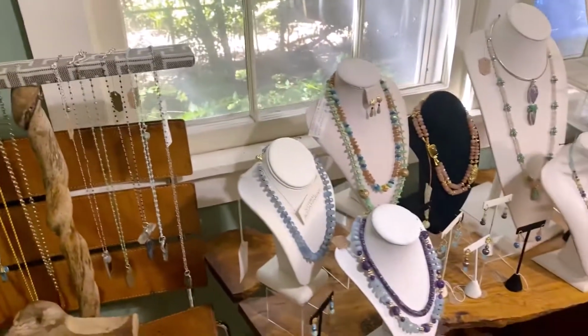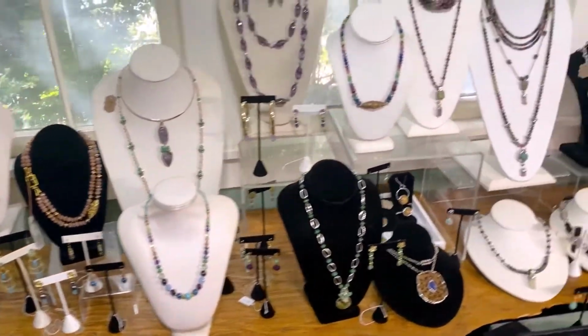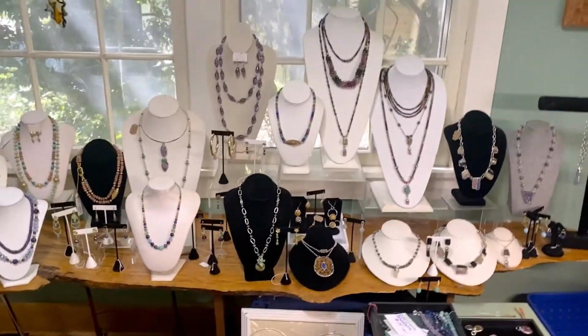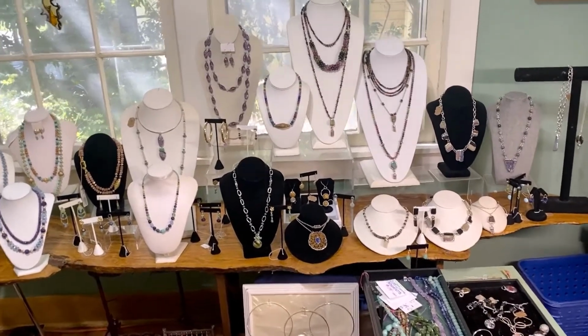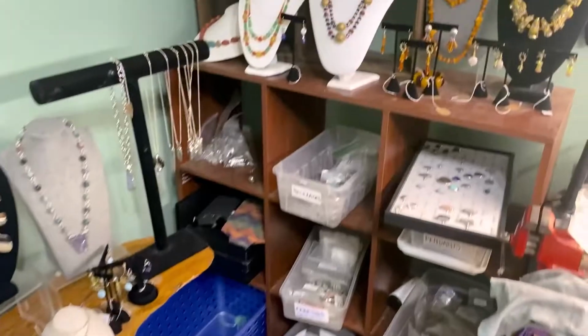But as you can see, there is just jewelry everywhere and I love it. It makes me so happy to walk in here and just be like, wow, I can't believe I get to do this with my life and follow my passion and my calling and be creative and make things with my hands.